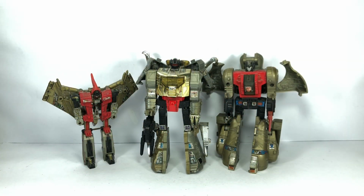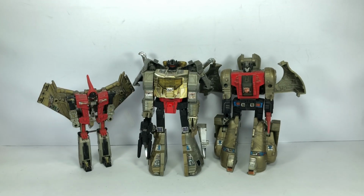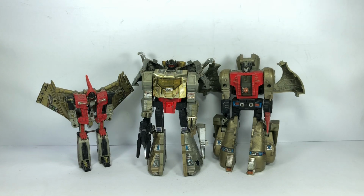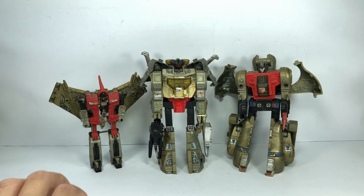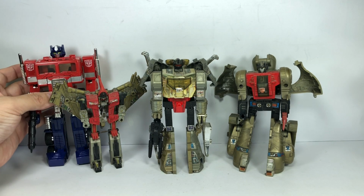They're all banged up, and really, to be honest, they're not even really worth anything. They're probably worth something, but not a lot of money because of their condition. But I just don't have the heart to actually sell these things, simply because of all the nostalgia and memories they have. Now, if you're curious, this is how they stack up against Optimus Prime.